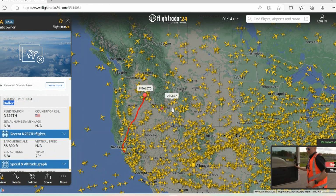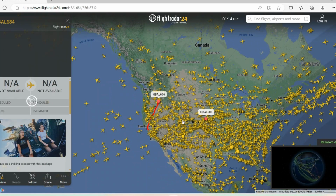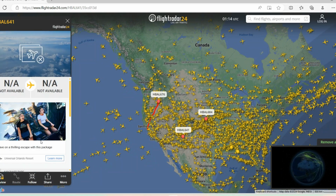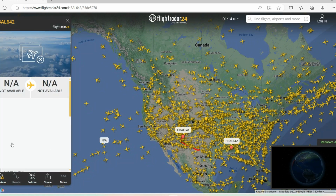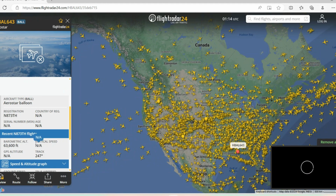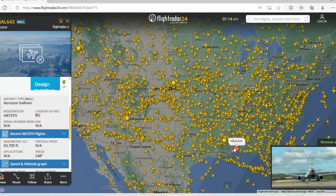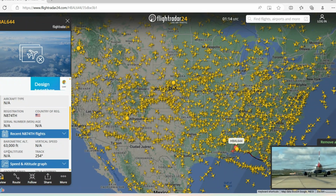This one's a ball on. But yeah, heads up, folks, because this one's up at 58,000. This one's at 59,000. This one is up at 54,000. This one is up at 64,000. This is the Balloon, Baloon. And this one is up at 63,000. That's pretty high up there. That's above the whole storm systems and everything that's been going on down there too. This one's at 63,000 too.